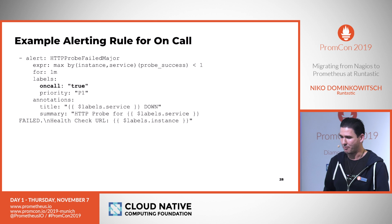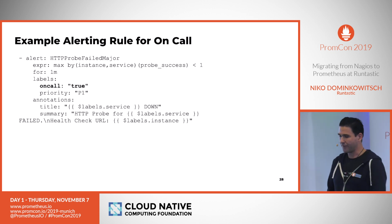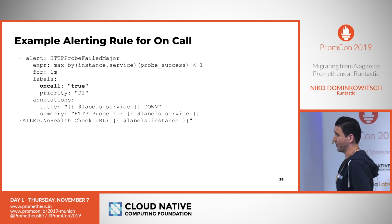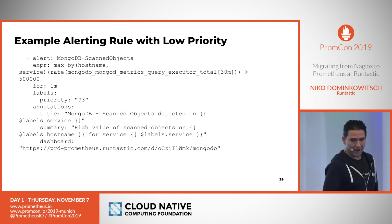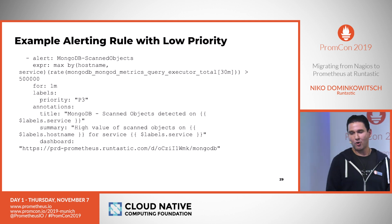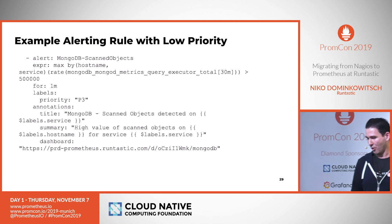This would be an example alerting rule for on-call alerts. Basically, this is from the Blackbox exporter. What happens if a service goes down? Then you have the label on-call true that indicates, okay, this is on-call relevant. If the service is down, immediately fire up and send out alerts to the on-call persons. And this would be an example alerting rule for a low priority alert. I also call them informational alerts. Basically, this is nothing super critical. In that case, it is a MongoDB relevant metric that indicates that there may be some issues with some queries running on the MongoDB itself.